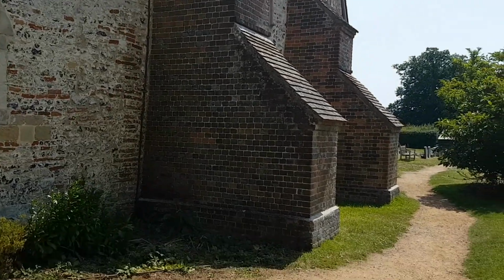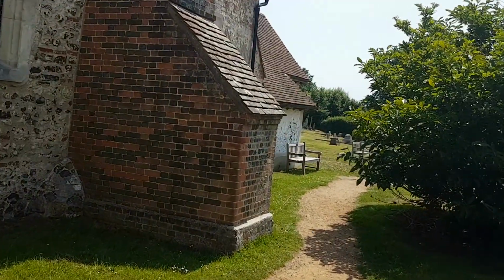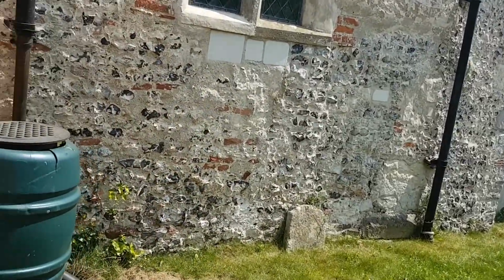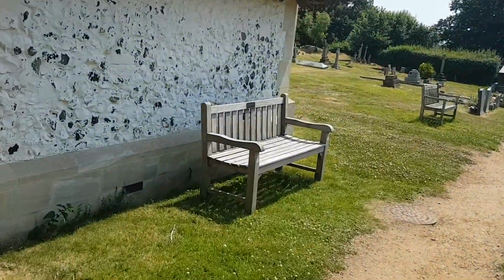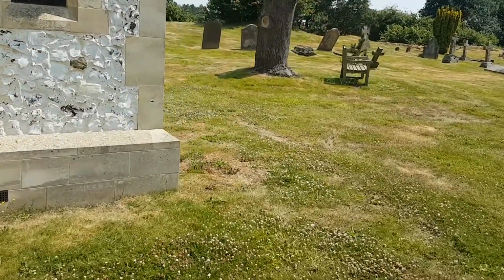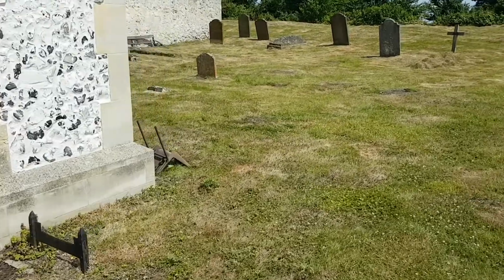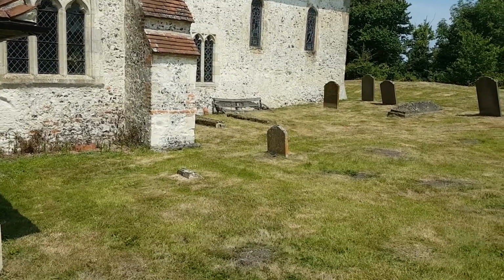A really fascinating mishmash of different architectural styles. In my ignorance, it looks like these are 17th, 18th century buttresses that have been put on. And it's unusual to put them on in brick, but presumably that was because it was falling over. And then this must be modern. This must be 20th century or 21st century even, because that stone is too well faced to be anything older. Yeah, what an idiosyncratic little church.